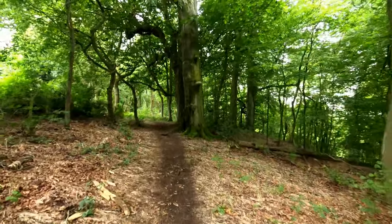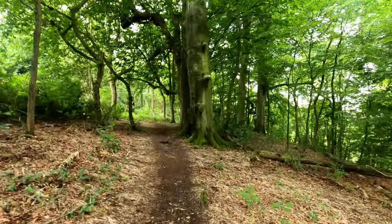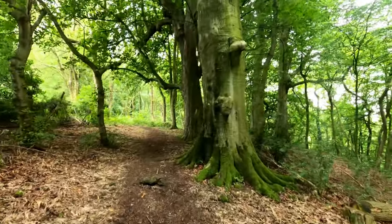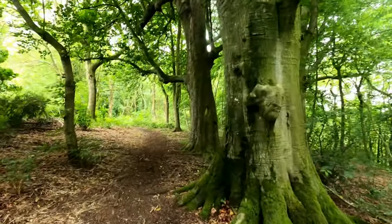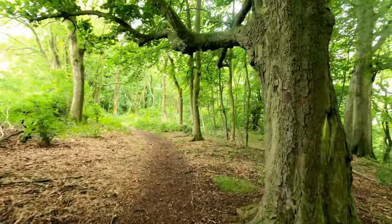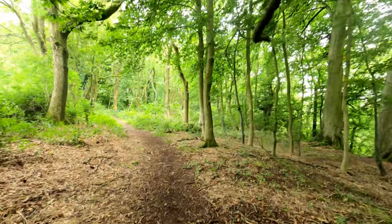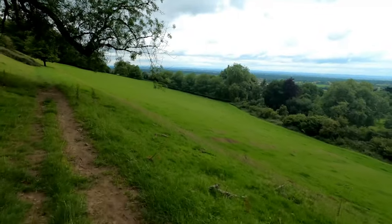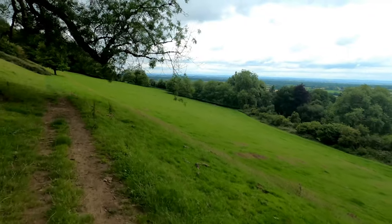And these are the kind of trees I like. I'm not really a fan of pine trees. I know some people like the smell of pine, but these are the trees, man. These take a long time to grow. Those pine trees grow really quick. That's why they use them in commercial forests. It's getting a bit more windy now.